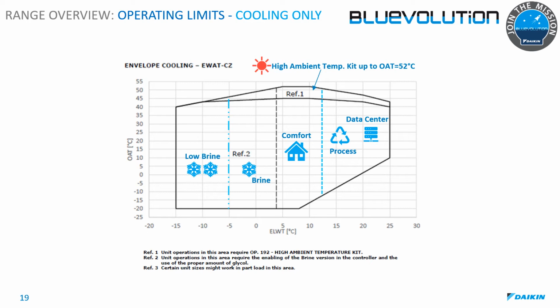Note that in chiller operation below +4 degrees C, brine options should be used, and for high ambient operation in the reference 1 section, the chiller should be ordered with a high ambient kit.